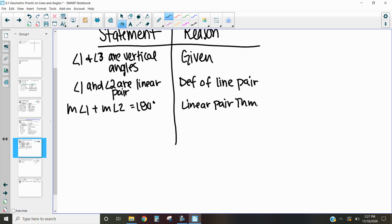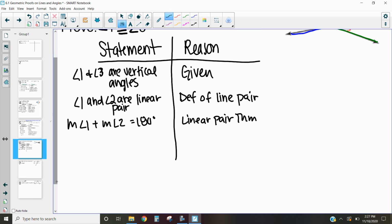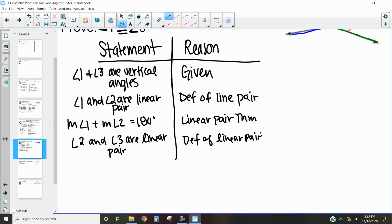Okay, and so then similarly, if angle 1 and angle 2 are a linear pair, angle 2 and angle 3 are a linear pair. So I'm going to use the same thing. Angle 2 and angle 3 are a linear pair. And how do we know that? Well, that's by that definition of a linear pair again. And then that means that the measure of angle 2 plus the measure of angle 3 equals 180 degrees, again, by the linear pair theorem.